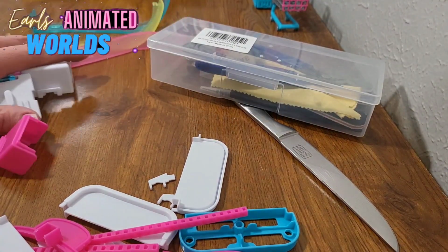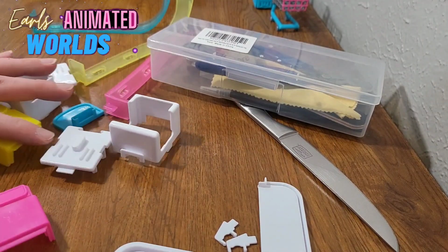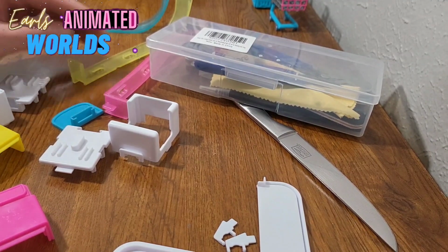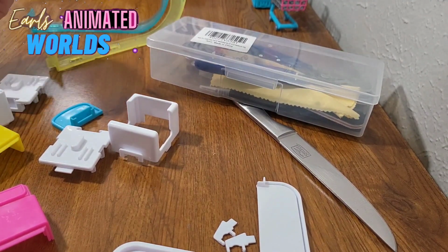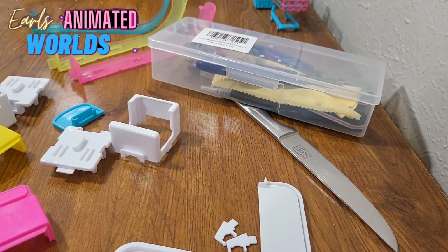So, here are the pieces I'll put together next. Here are all the pieces to the capsule machine. I guess these are just the back pieces to it. All right, let's get this put together.